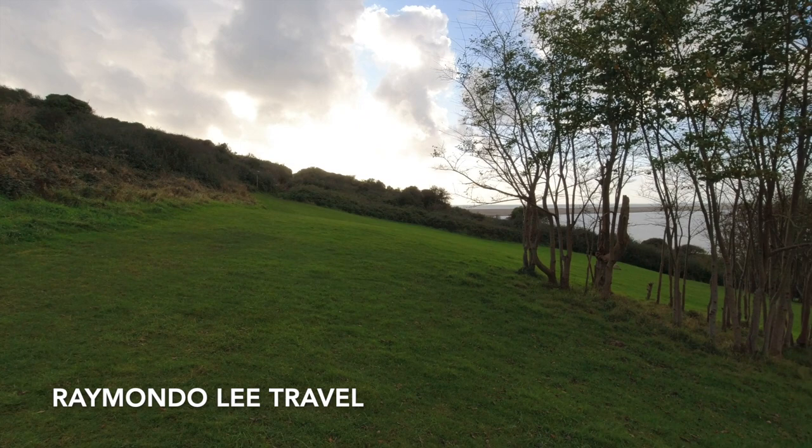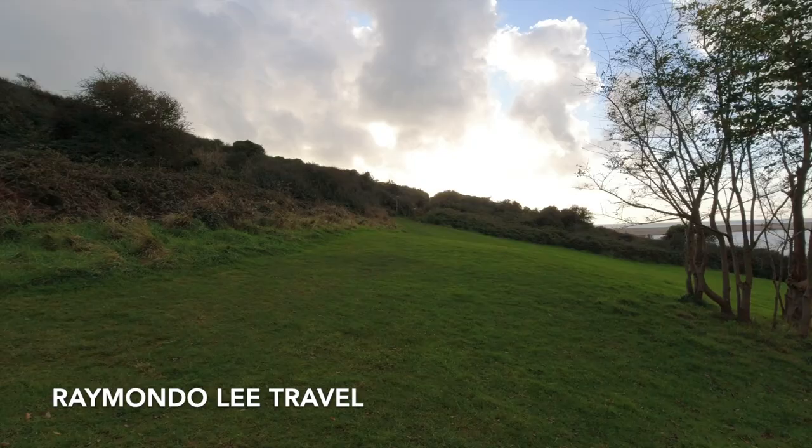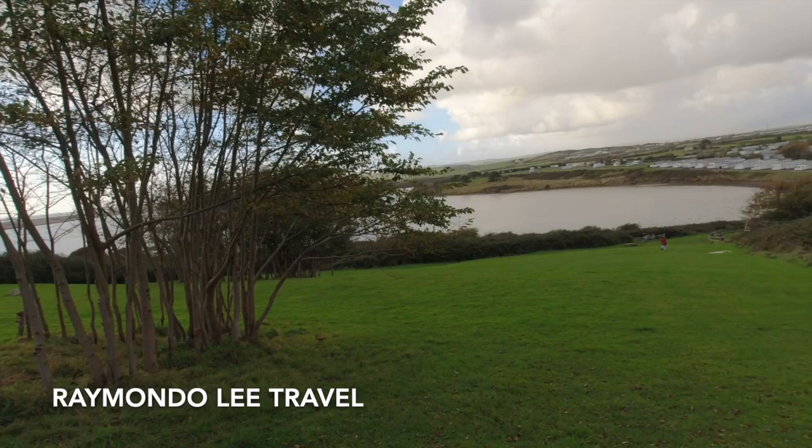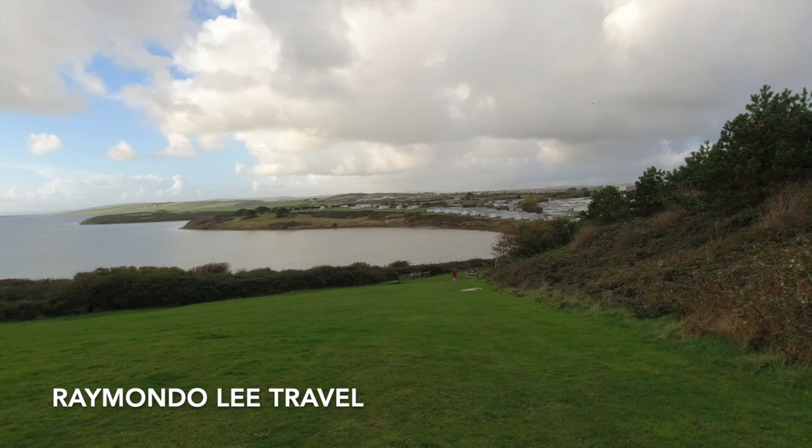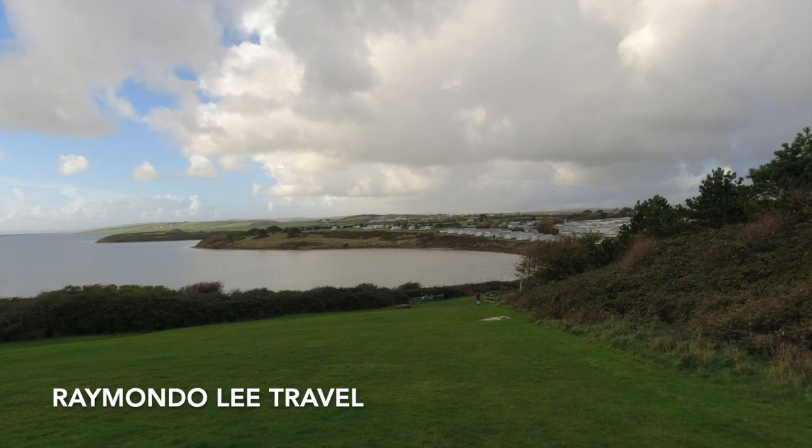But you can walk on the coastal path, which is just up that hill. So I'll walk back down to the Littlesea campsite and see if we can walk around the right hand side here. But this is probably the best weather we've had so far this week. It's been absolutely awful weather, but today's more than made up for it. It's been a beautiful day today.